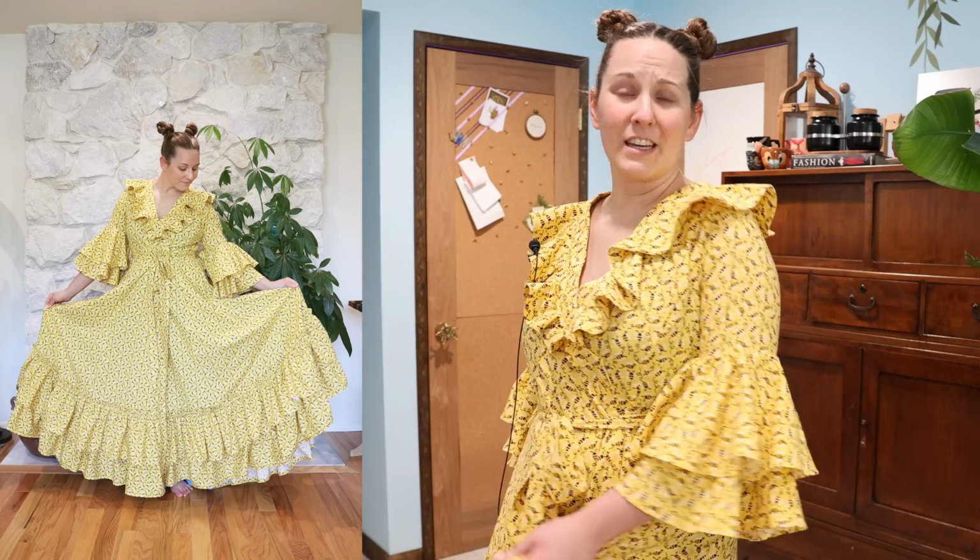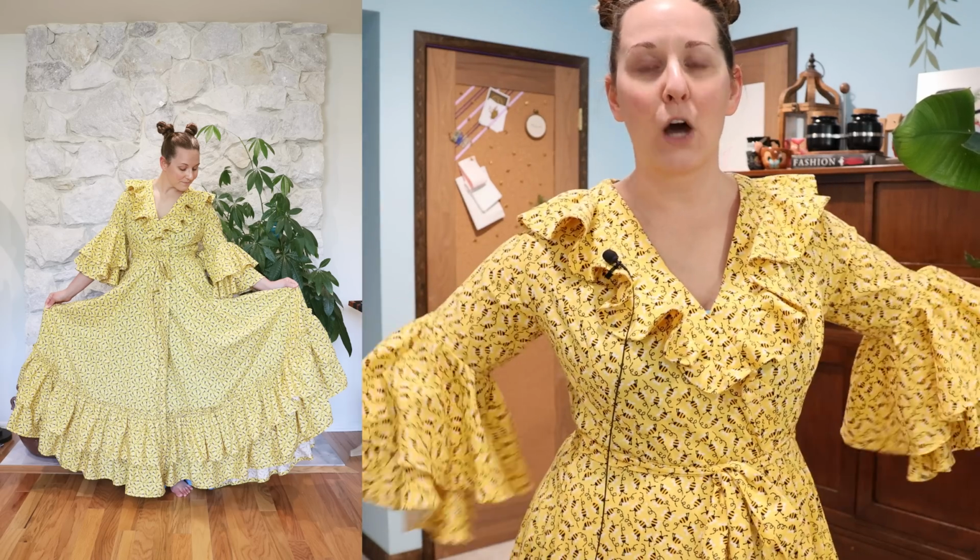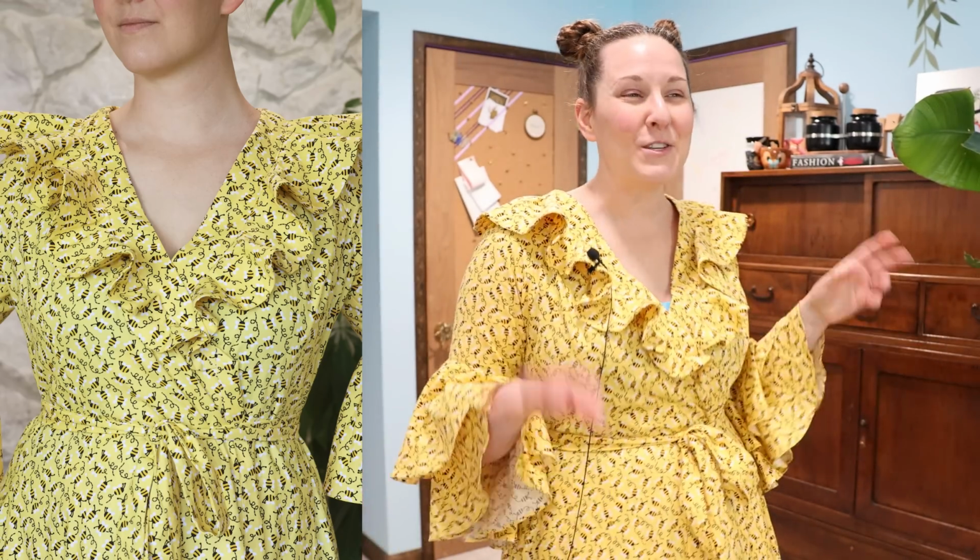I just feel like a princess. And I love that it's such an over-the-top, dramatic, fancy-feeling garment, but it's just made out of a simple cotton with bees all over it. Goes to show, you can make a very fancy-feeling garment out of very simple, cutesy fabric. You really can. Just add more ruffles.